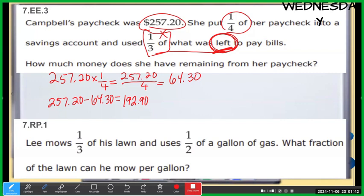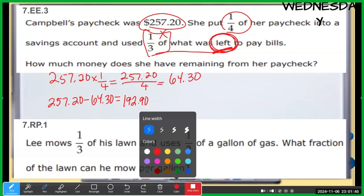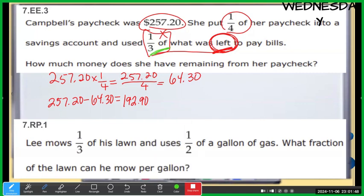So now with my $192.90 left, they said I took a third of what was left. Once again, "of" means multiply. So I got $192.90, and I'm now taking a third of that. So in other words, that's like saying dividing by 3. Somebody check. $64.30. Somebody check. I guess she thought I meant her. I said check, and she just repeated what she told me. I got the same thing.